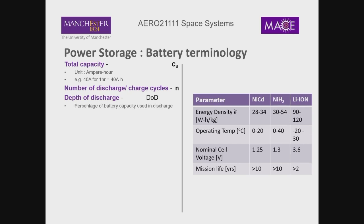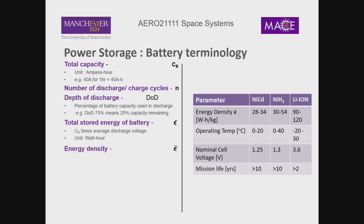So it's the percentage of battery capacity that's used in a discharge. So a 75% depth of discharge means that you have 25% left of the battery. So you've used up 75%. That's how low you're going. The total stored energy of the battery is basically just the battery capacity times the discharge voltage. Okay, so capacity times voltage, we get units of watt hour. Okay. The energy density, this is a really important one, because it tells us what's the kind of performance.